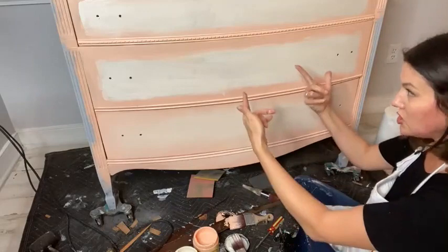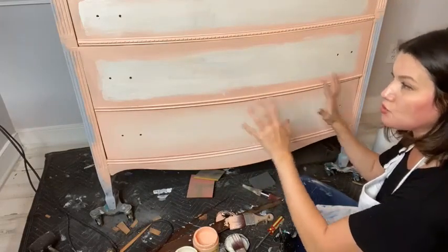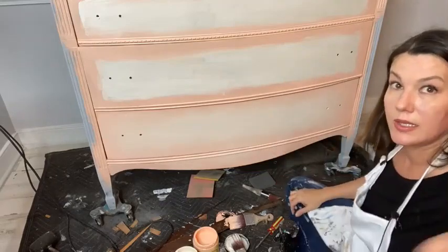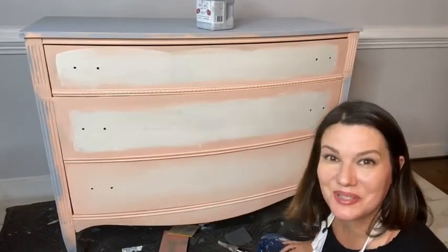So what do you think? Want to do this drawer now? It's getting dry enough, because you really need that really dry value on that first coat. Let's aim you up and watch me do the second one. How are we doing? We're doing well.